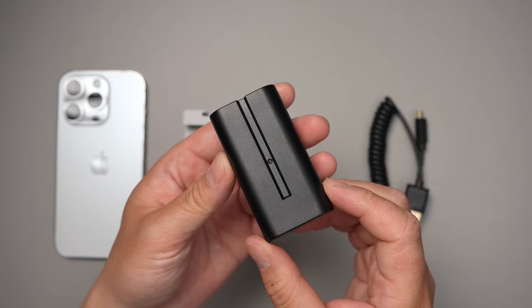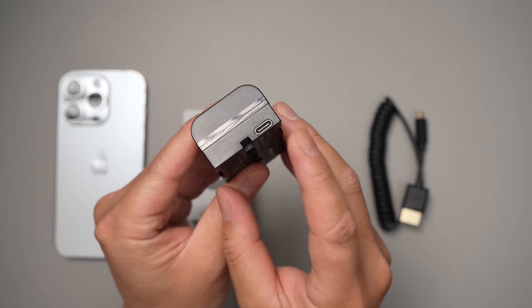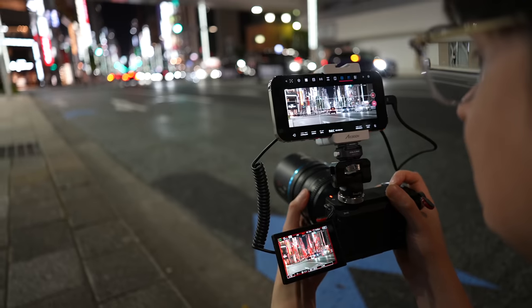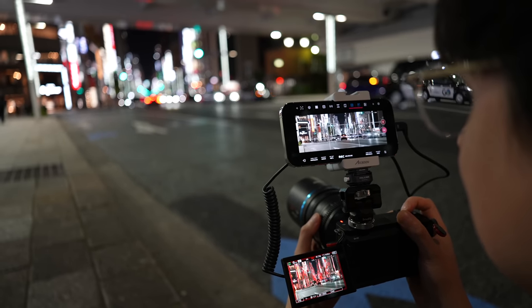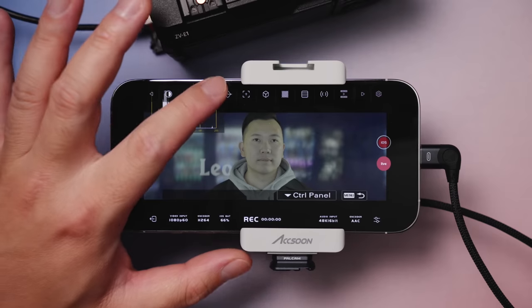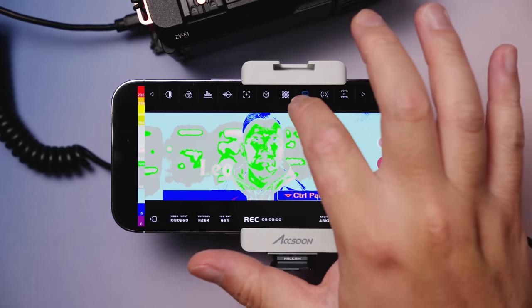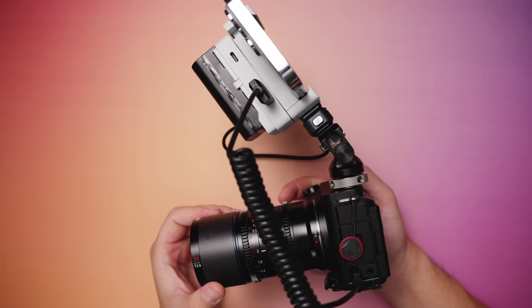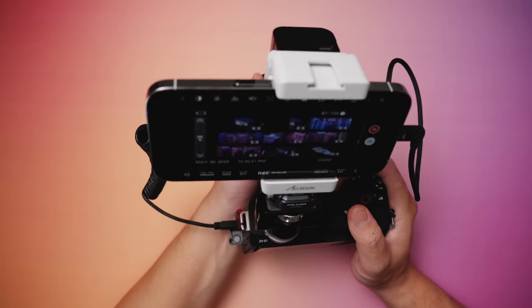And I highly recommend getting the slim NP-F battery that charges via USB-C. Although the app has a lot of pro monitoring features, we wound up still using the zebras and focus peaking on the camera to monitor exposure and focus. It's just not that clear on the app for some reason, even if we double tap to zoom. But regardless, this is probably the most compact, lightweight setup for fast anamorphic previewing.